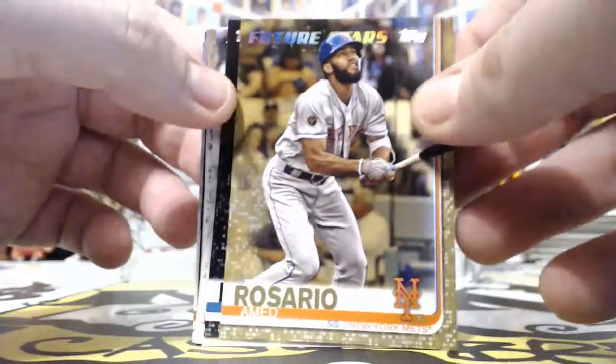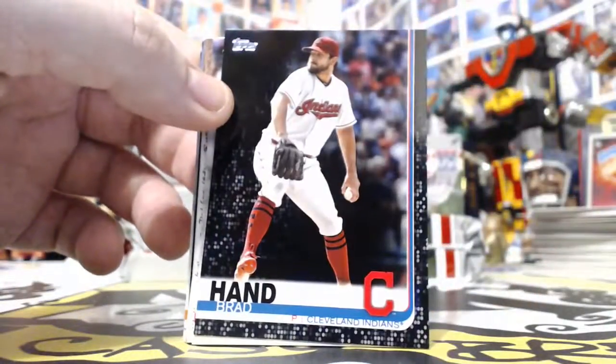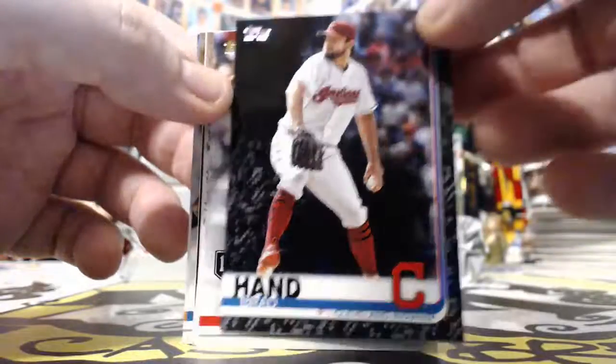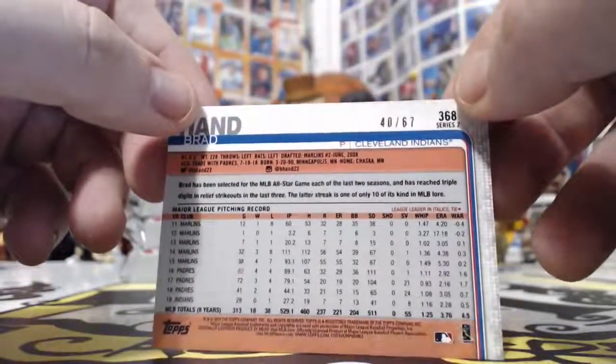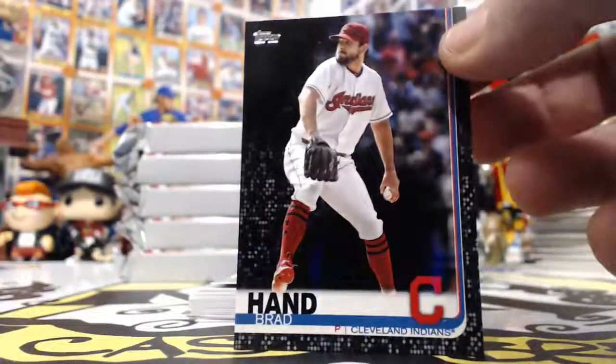All right, Amed Rosario gold. Nice gold future stars. Brad Hand for the Indians, that is numbered to 67. Black parallel. All right, 40 out of 67. Front to back. Congrats, Brad Hand.